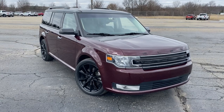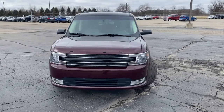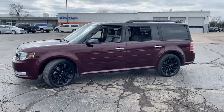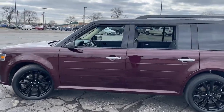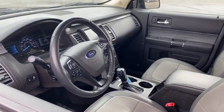Check out this 2019 Ford Flex. With less than 40,000 miles on the odometer, this vehicle provides excellent value. Take a closer look at this Flex, the SUV that delivers spacious three-row seating, plenty of cargo room, and ergonomic controls to optimize driver comfort, all wrapped in distinctive low-profile styling.